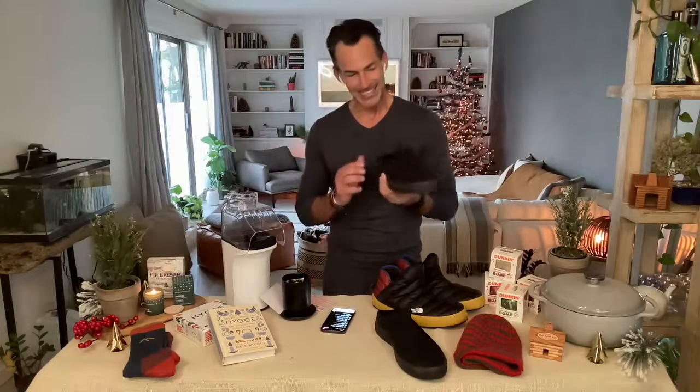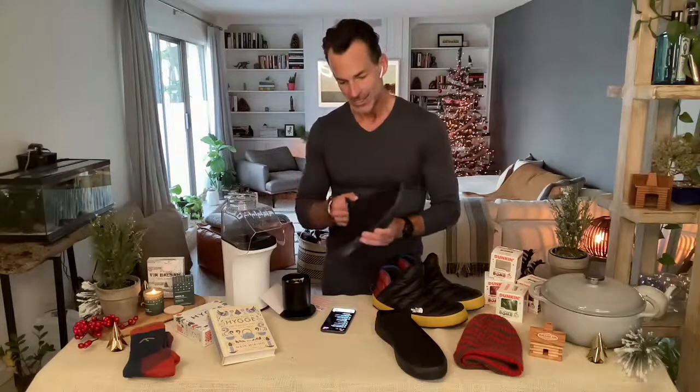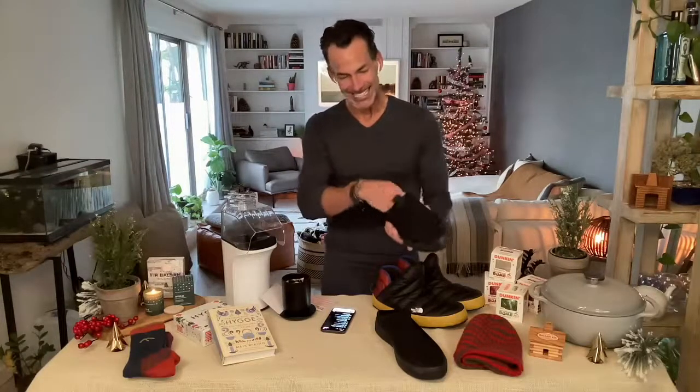This is really high quality nubuck leather that is attached to 100% real sheepskin fur. So talk about warmth and talk about cozy. This has got it. Ecco really did a great job with these slip-ons, and they're multifunctional. So if you want to wear them as a slip-on, you just slide right in here.